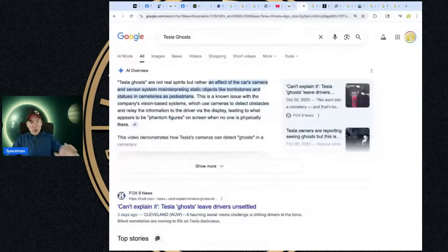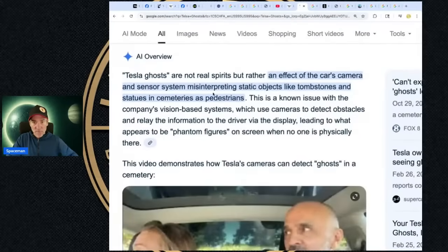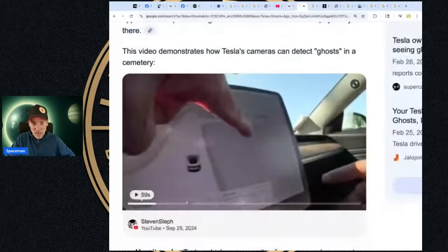Okay, so let's jump topics for a minute. We'll get back into 3I Atlas. But did you hear about this? Did you hear about the Tesla ghosts? I guess there's entire communities talking about this now, where the Tesla ghost is basically an effect of the car's camera and sensor system misinterpreting static objects like tombstones and statues in cemeteries as pedestrians. So the camera's picking up stuff in graveyards as people that aren't there. Alleged. I mean, weird. This is a known issue with the company's vision-based systems, which use cameras to detect obstacles and relay the information to the driver via the display, leading to what appears to be phantom figures on screen when no one is physically there. So that's what these guys are doing. They're picking this stuff up.